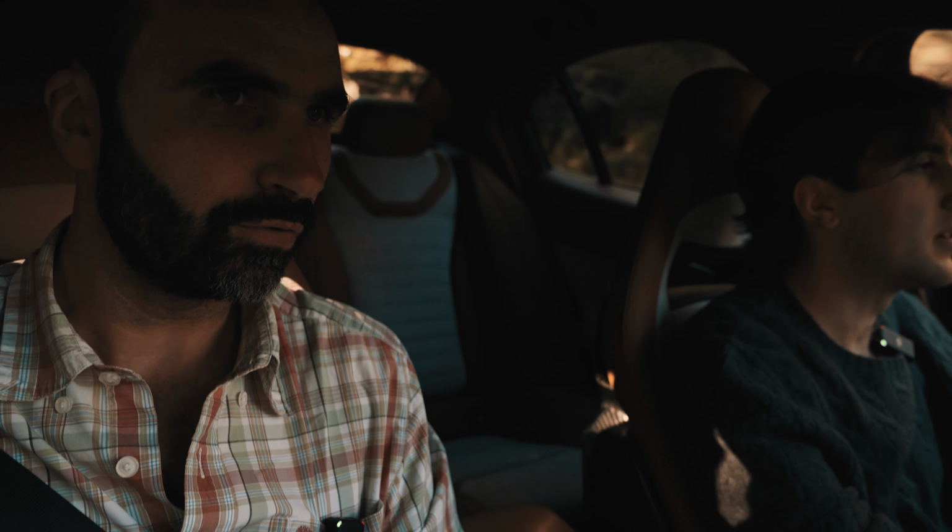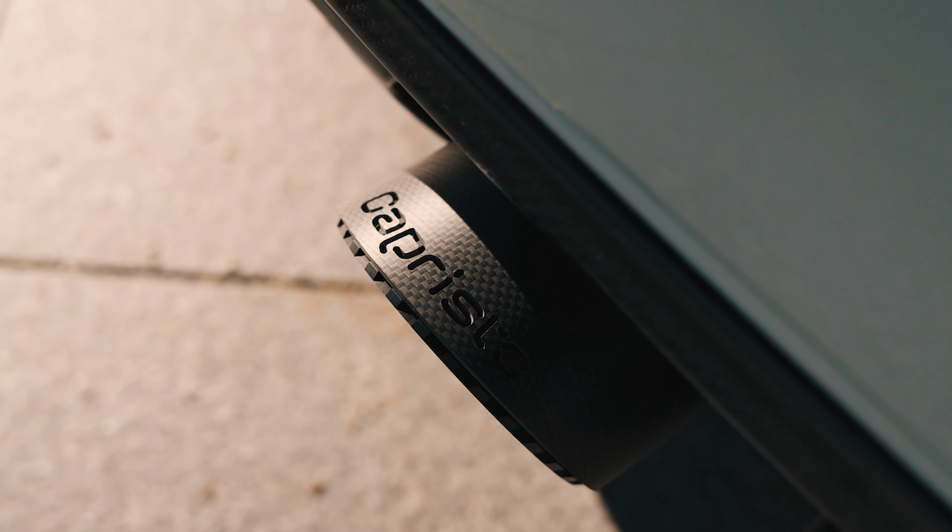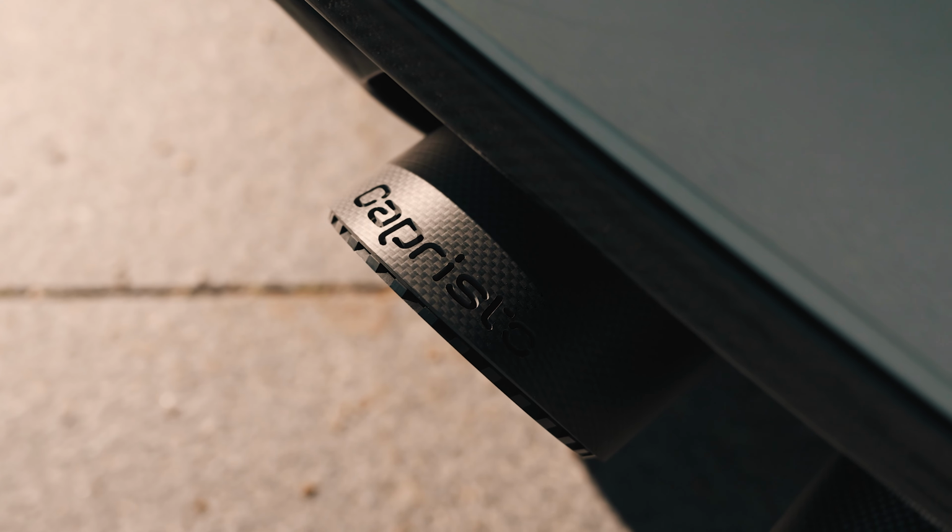Okay. So what you did is like all the classic coach builders, so to say. You maintain the chassis, the structural integrity of the car, of the donor Giulia. Yeah. And you just work your way around with your own body. Exactly. Yeah. All made of carbon fiber. Okay. And the exhaust is made by Capristo.